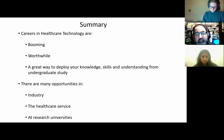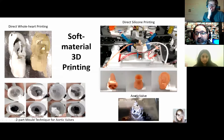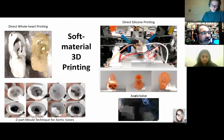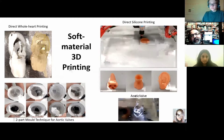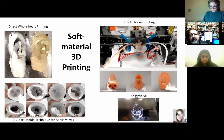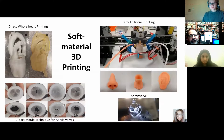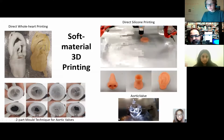The problem with printing silicone is it's very viscous, so it's very difficult to pump. And on the other hand, it's not so viscous that when you extrude it, it will sit without flowing, if I bring back my slides to that movie. So these are the challenges. You have to get the viscosity right so that it can be extruded and it will stay put. If it's too viscous, it becomes very hard to pump it through the nozzle. And if it's not viscous enough, it'll just make a blob. It'll make a mess. You're never going to get something beautiful like this nose or this ear, or even lovelier, this valve.